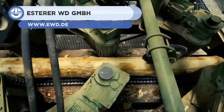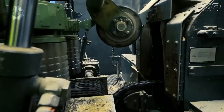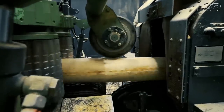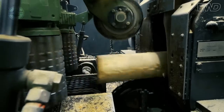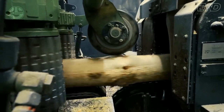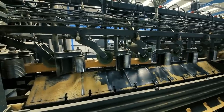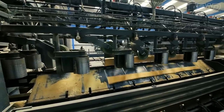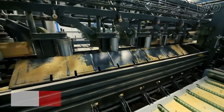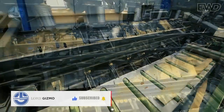EWD is renowned for creating cutting-edge wood processing machinery. For years, Thompson Sawmills has been relying on the bed sawmills provided by this company. The EWD bed sawmill can process more than 100,000 cubic meters of logs annually. A bed sawmill typically consists of a log deck, where the logs are put for processing, and a log carriage that then moves the logs through the sawing operation.